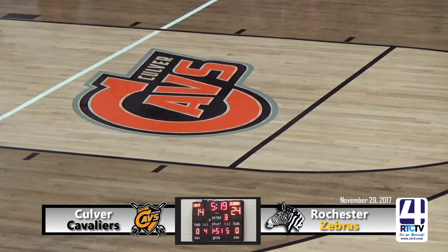Ruff with 2 fouls, Dahlquist with 2 fouls. Both of them were on the bench for the better half of that second quarter. So McKee and Brown got some playing time there in the second quarter along with Isbell.